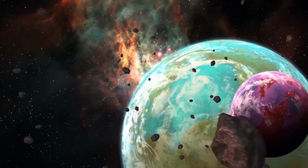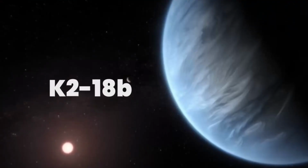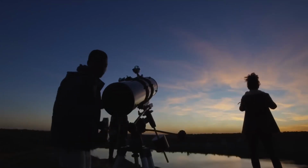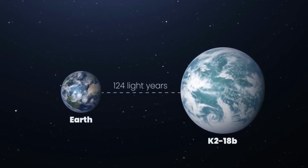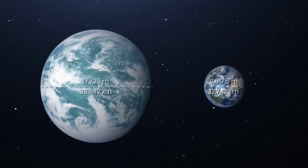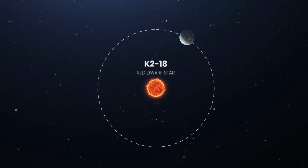One such exoplanet discovered by Kepler that has recently generated excitement among researchers is called K2-18b. In September 2019, 2 scientific teams independently announced that they found signs of liquid water in the planet's atmosphere. Situated 124 light-years away from Earth, K2-18b is about 8 times the mass of Earth and 3 times as big. It orbits a main sequence red dwarf star called K2-18.